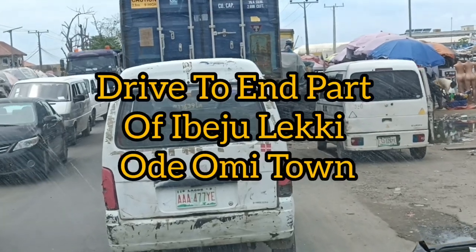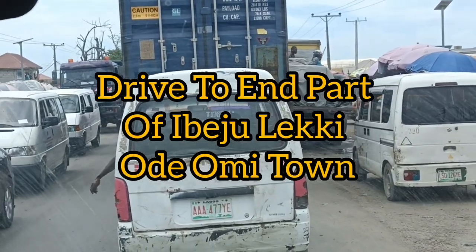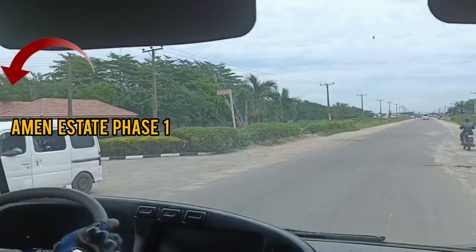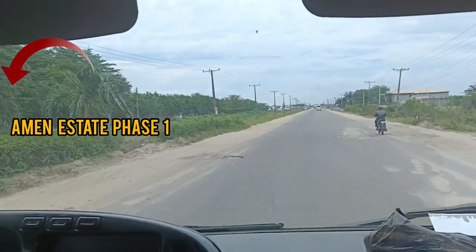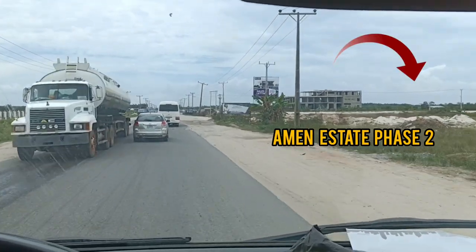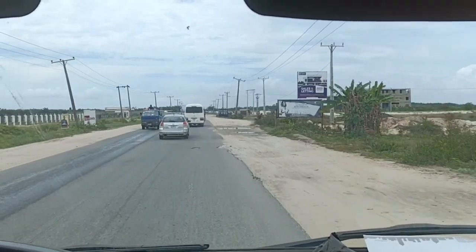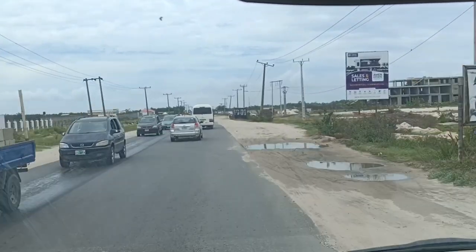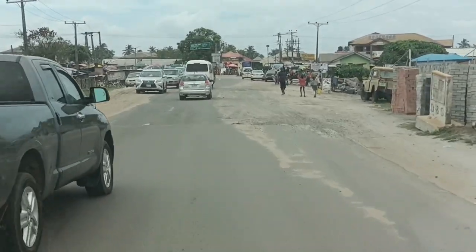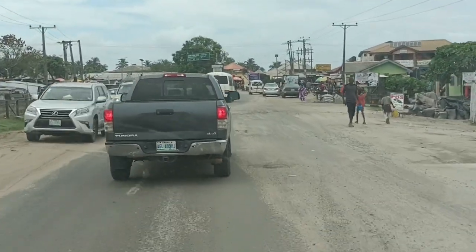I'm taking a drive all the way from Lekki Junction down to the ending part of Ibeju Lekki. That ending part, the town that ends Ibeju Lekki, is called Ode Omi, right in Ibeju Lekki. I want you to stay to the end of this video as I take this drive all the way from Lekki Junction, which is where we are currently.